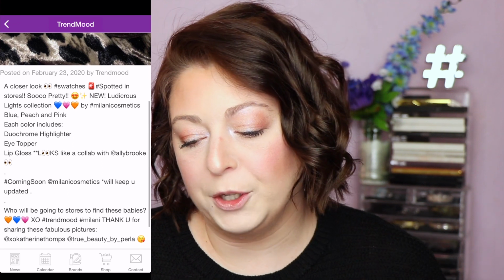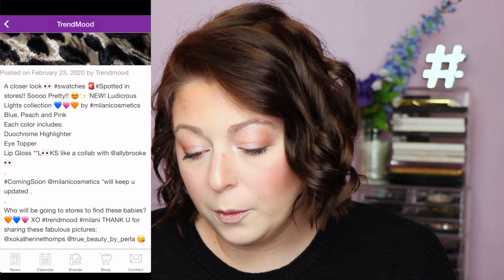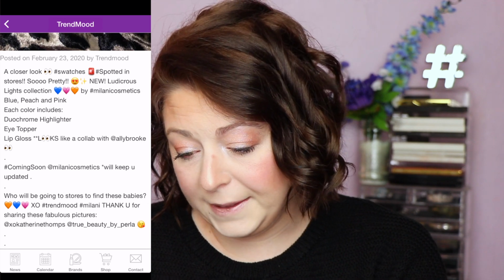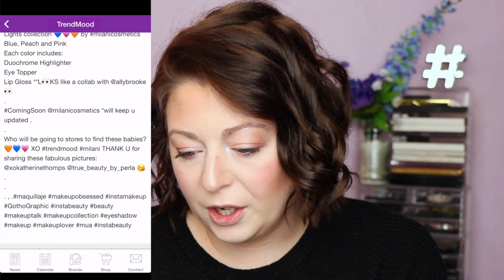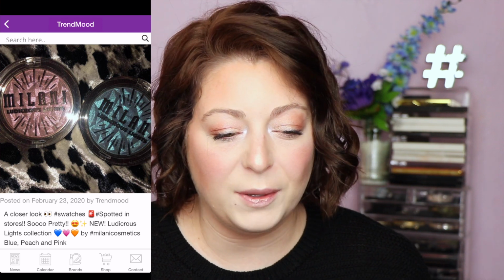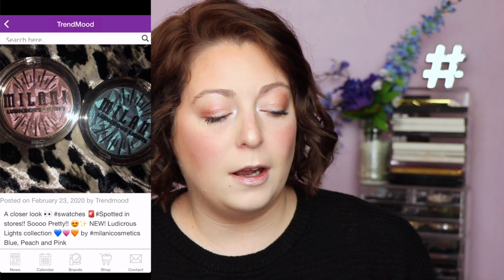Milani. Ludicrous Lights Collection by Milani. Blue, peach, and pink. They are duochrome highlighters, eye toppers, and you can put them on as a lip gloss. That is really interesting, and it actually does not say how much they're going to be. I think highlighters from Milani usually run between like $10 and $12 a pan, maybe a little bit less, maybe a little bit more, depending on where you're buying it from.